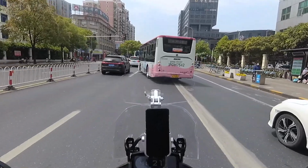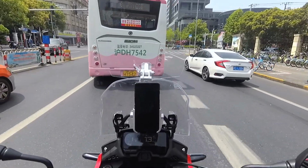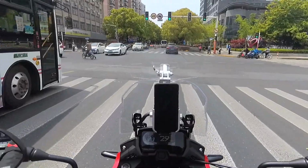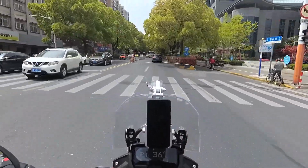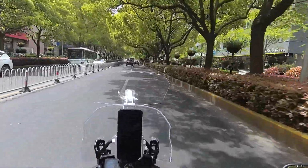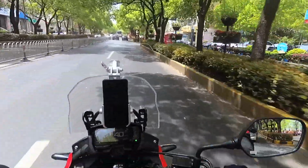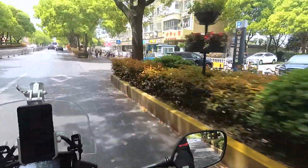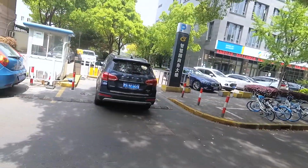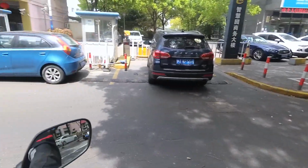It is comfortable to ride in the city, and when you hit some fast roads, it pulls as well. It really pulls. I don't have any accessories on my bike yet, so it's basically almost stock, but I don't think the difference is going to be that much when I upgrade to other features.